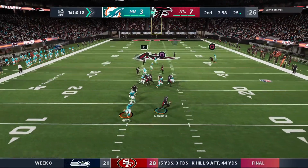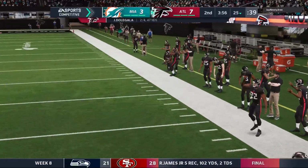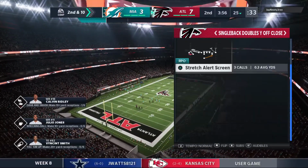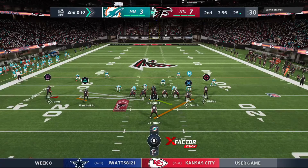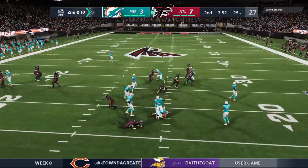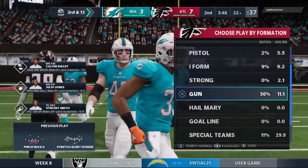Here's Dolgala. Oh my God! Come on. The Pro Bowl wideout Julio Jones, his intended receiver, and that'll bring up 2nd down. And the timing a bit off that time as that one falls to the ground. An incomplete pass leads to 2nd and 10 from the 25. Blitz coming and down. They didn't block him out there. Anyways, it's a good thing I didn't throw it. Long, now it's 3rd and even longer.